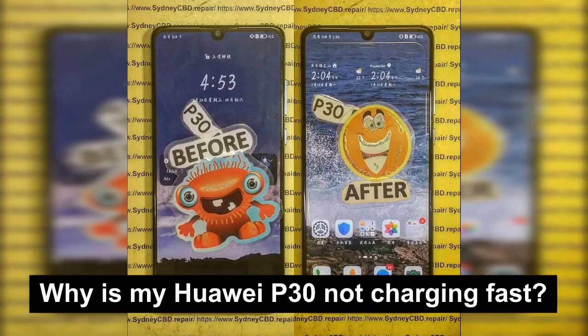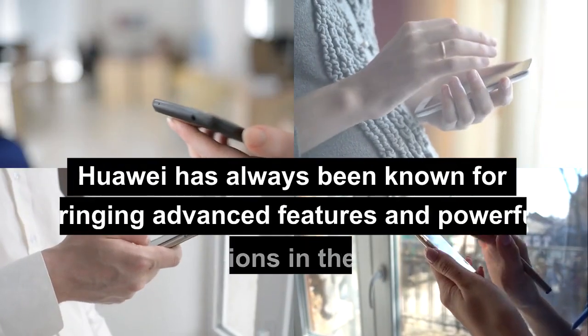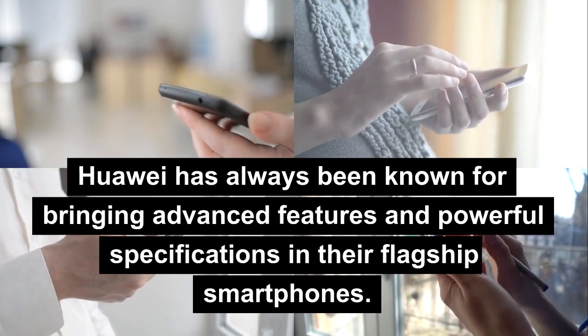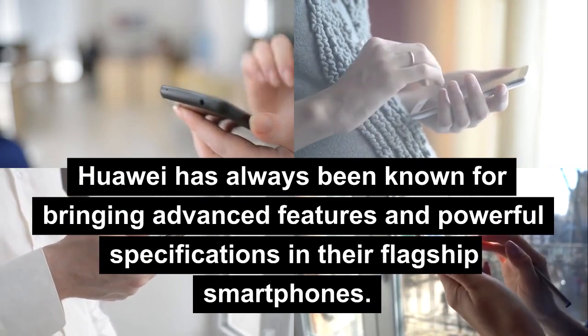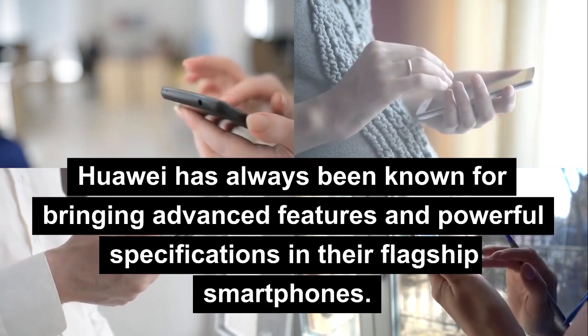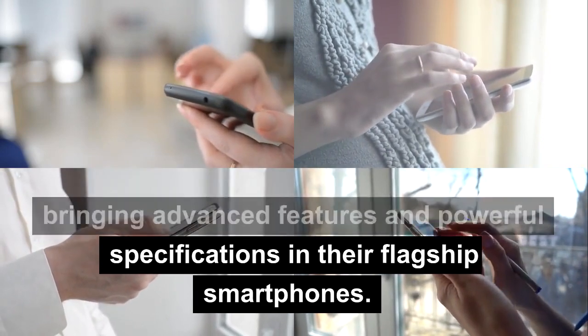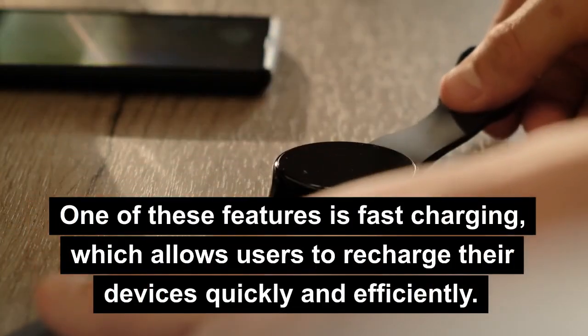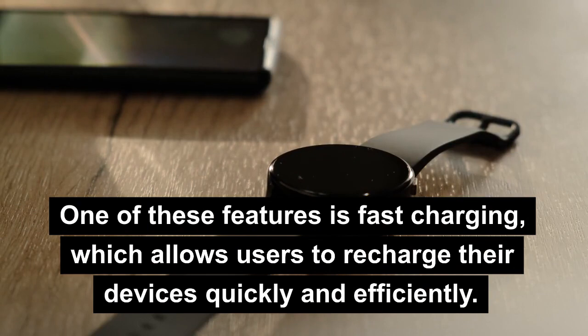Why is my Huawei P30 not charging fast? Huawei has always been known for bringing advanced features and powerful specifications in their flagship smartphones. One of these features is fast charging, which allows users to recharge their devices quickly and efficiently.